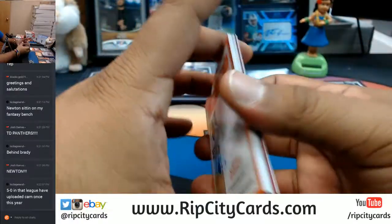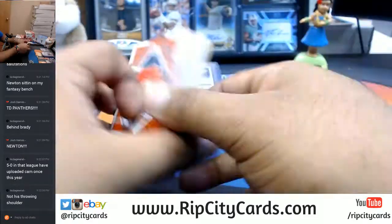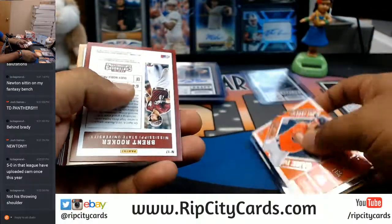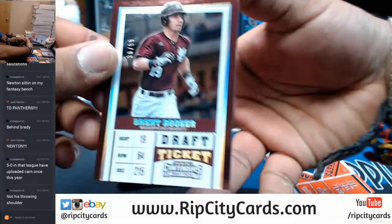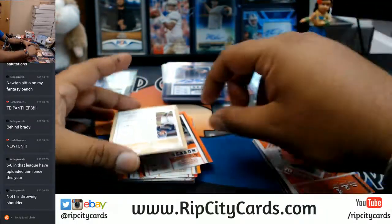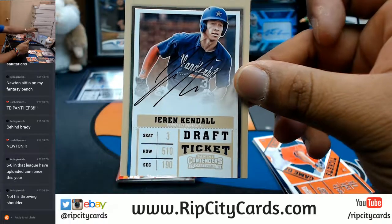Oh, well, listen, if you're 5-0, trust the process. You know what I'm saying? Oh, it's not his throwing shoulder? Well, I hope the Jets just end his career, because honestly, I really hate Tom Brady. Brent Rooker to 99. Jaron Kendall with the on-card auto.